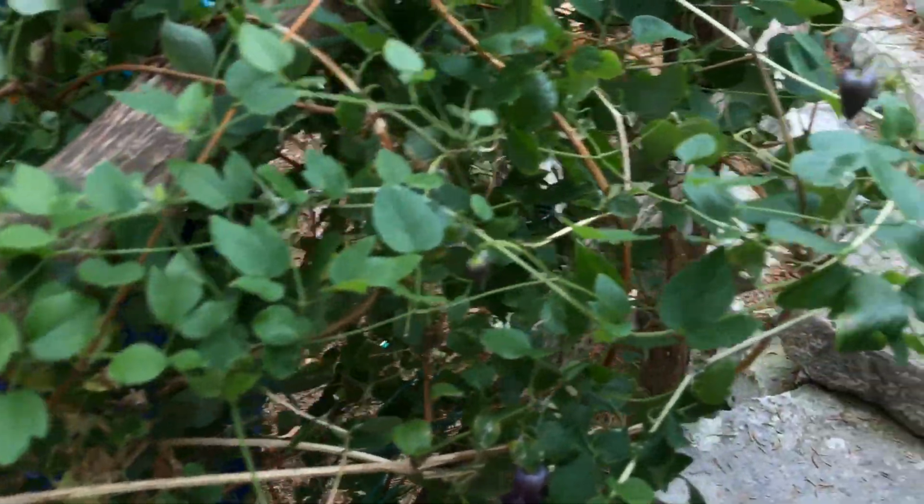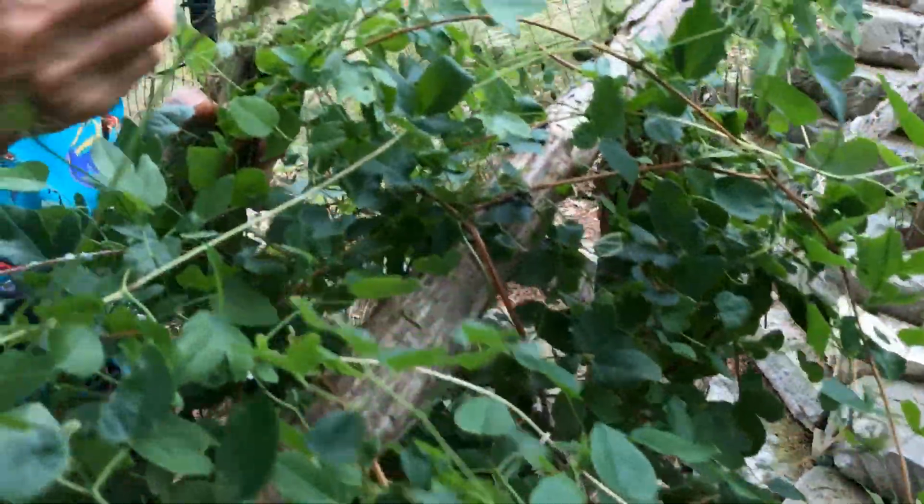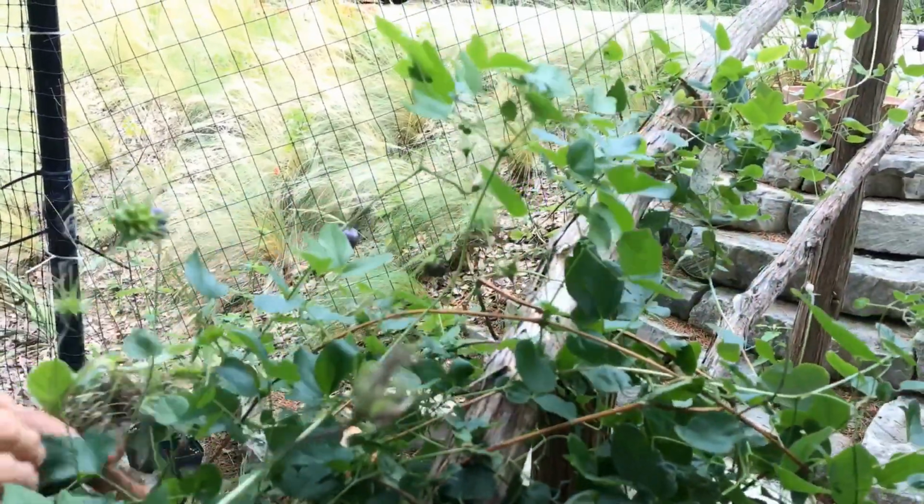And there also is a scarlet leather flower, where these are red. I have that too. It's not blooming up by the patio. So there's purple leather flower and scarlet leather flower. Kind of cool.